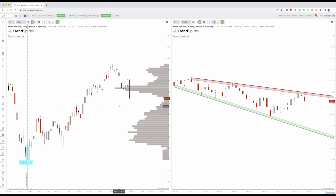But the main area that I think you want to hold is simply this 400 level. You have a previous pivot here right around 400. That's one reason, but the second reason is that it's a very psychological area right around 400. So 400 is the area to definitely watch going into next week.